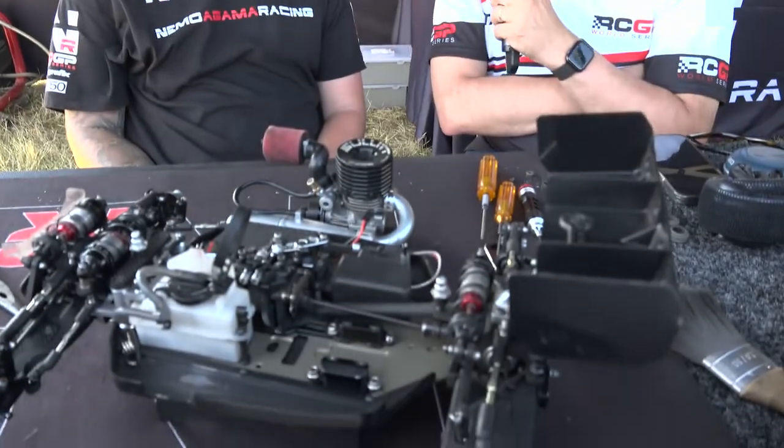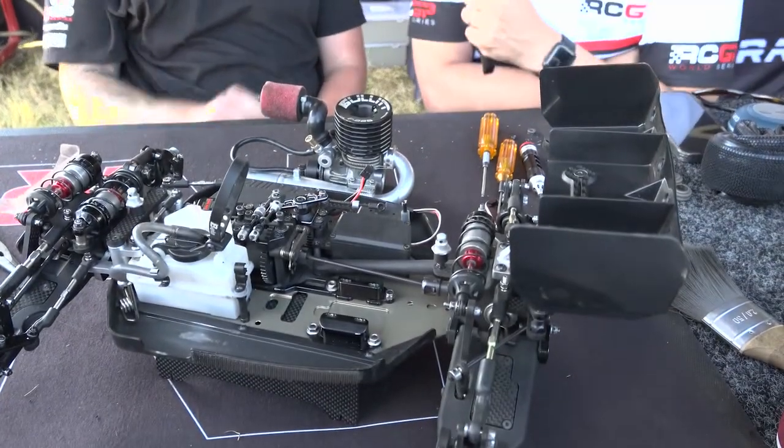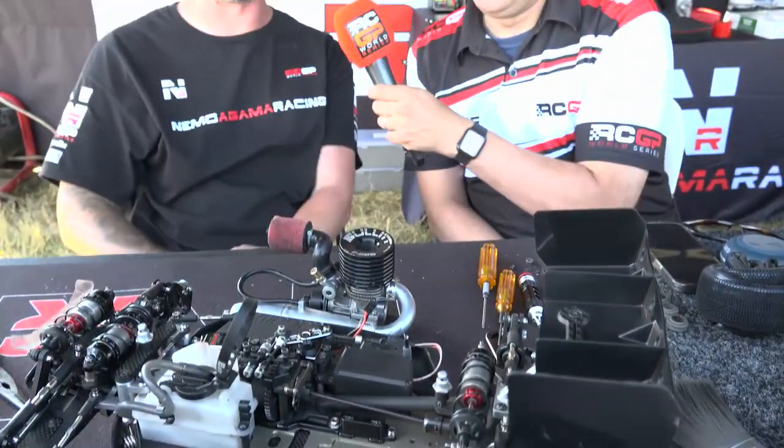Is that because you own the 3D printer? No, they're old parts. So first of all, what made you decide to actually go for it here at the Nemo Raceway with the new car? I know you've been holding off because of prototype bits and bobs. And how's it going? It's going very well.